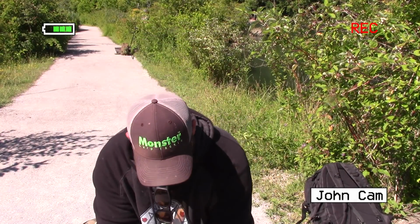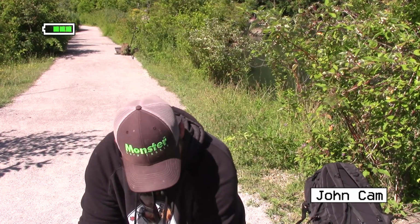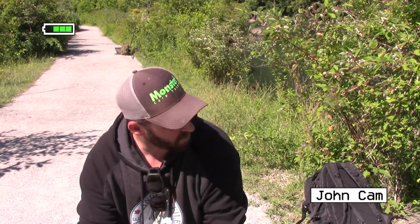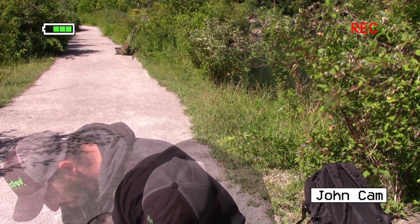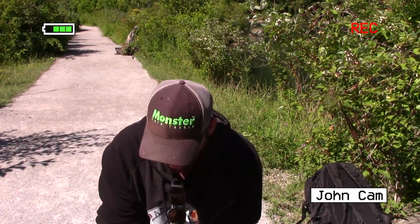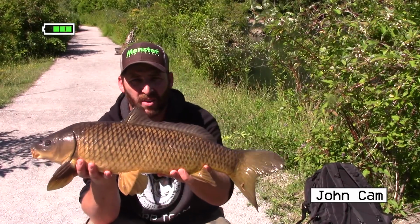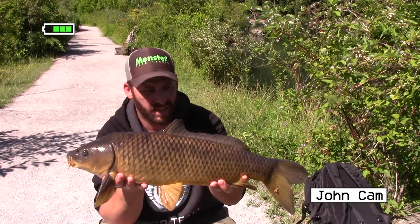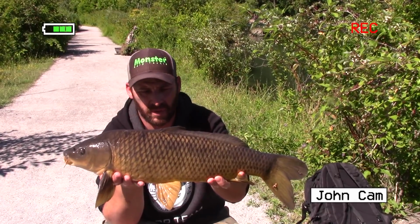Well, one way to cinch it in right at the end. It's not one of the bigger fish. However, this fish came in and went right to the hook bait and nothing else. Oh. Wow. What a fish. Just a nice torpedo. Really good scrap.